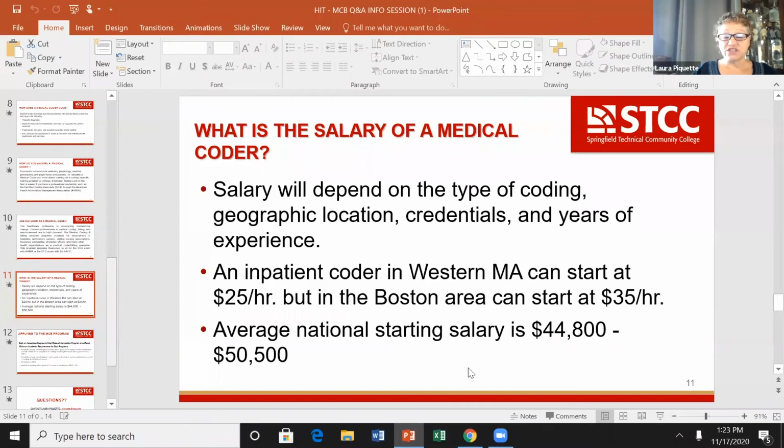Again, you can move to another state, and in one area of the state, you're going to make more than the other. It's the way it is. Even, and I won't name names, if you worked in one of the smaller area hospitals that isn't connected to a bigger hospital, you will not make as much money as you would in a hospital that owns tons of other hospitals. They can give you more money. So it all depends, but the average starting salary of a coder right out of school is $44,000 to $50,000.